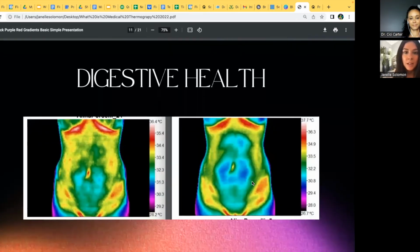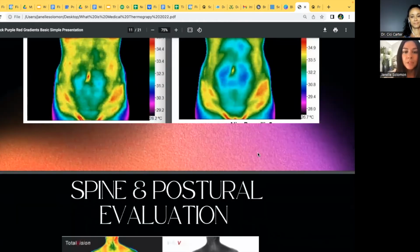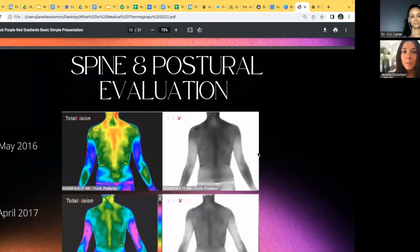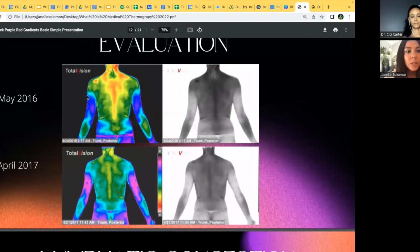And then digestive health. This is actually the same patient. So here again, she had inflammation all around the abdomen and not so much over here, which is great. We also do spine and postural evaluation. So check this out. Oh, wow.